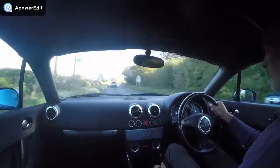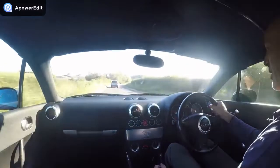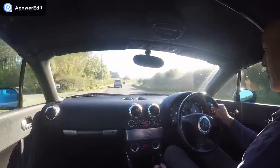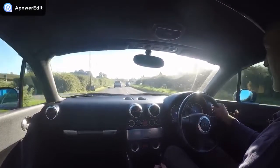But this one feels really, really tight. It certainly belies the age of the car, because there's nothing coming from underneath the car. It feels absolutely fantastic. Also, it's a lovely chassis to drive. It's very sure-footed in all weathers.